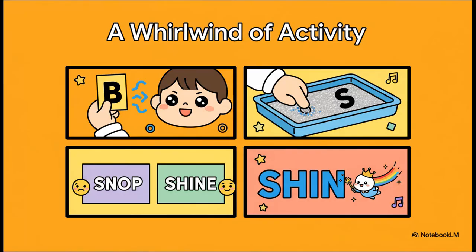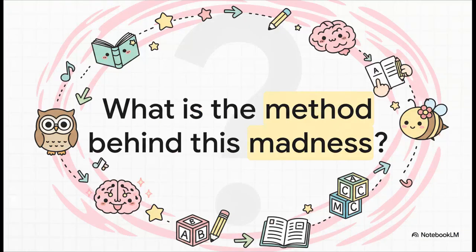Now just look at this whirlwind of activity. It might look a little chaotic, but it's all so intentional. Over here, you've got these rapid-fire drills. A letter flashes on a card, and boom, the kids all shout its sound. Over there, they're tracing letters in glitter trays. They're literally feeling the shape of the letters. They're blending sounds together, trying to figure out if snop is a real word or just a silly one. Then, like a magic trick, a magic E pops up and turns shin into shine. It's a total full-body experience. It seriously looks like a whirlwind, right?